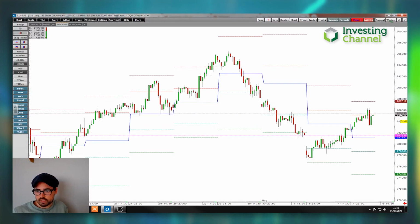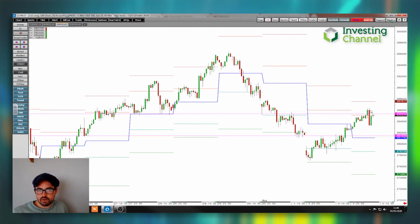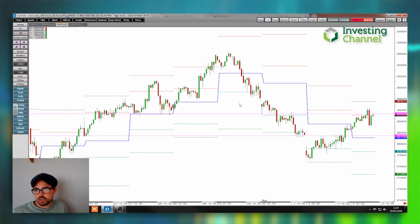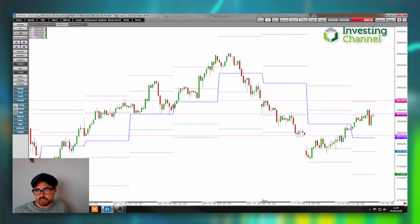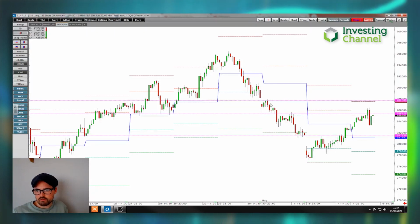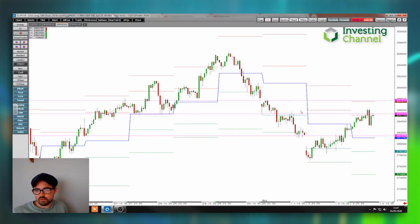Decent push higher up to the next level. Bit of resistance around here. We had a slight risk off hour following the news regarding Germany and the EU, and that brought things down. But now you've got your line in the sand above 28.54. You're going to get it back up to the key level from the last day of the month. So above 28.78, you'd be ultra bullish.